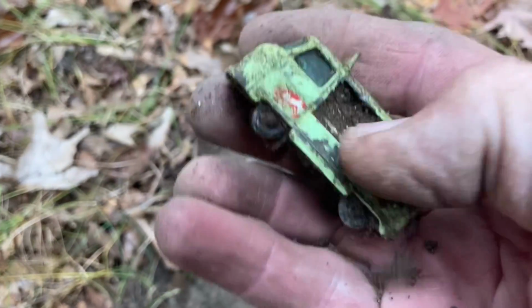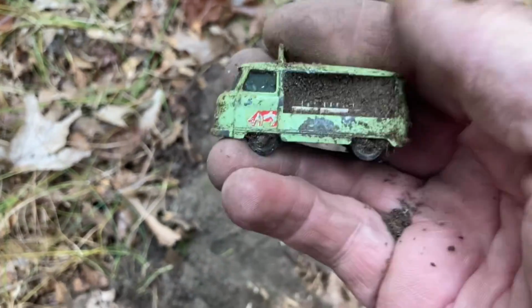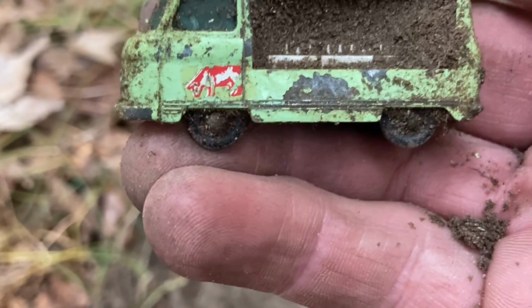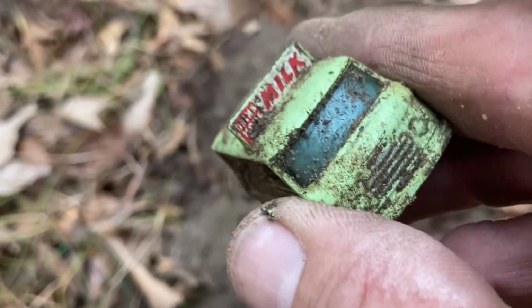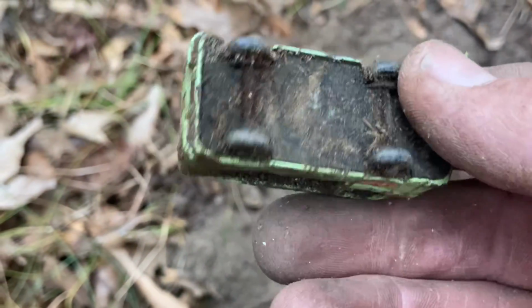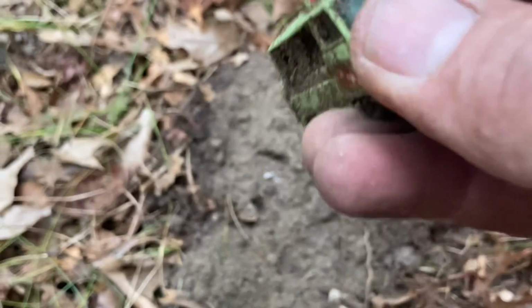Kind of looks like the Shaggy and Scooby. I don't think so. Let's zoom in a little bit. Yeah, there's something on there. Maybe it's a lunch truck. Yeah. That's cool. We'll clean that up, take a picture for you. It looks kind of old. Maybe 50s, 60s. Right?